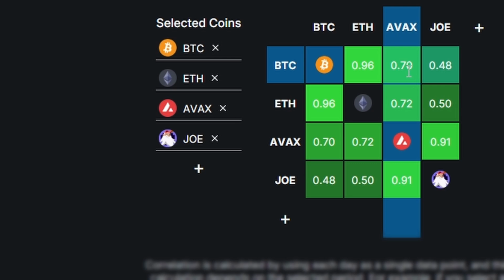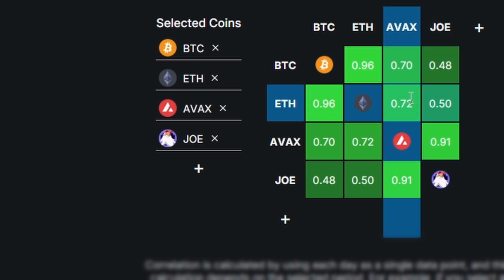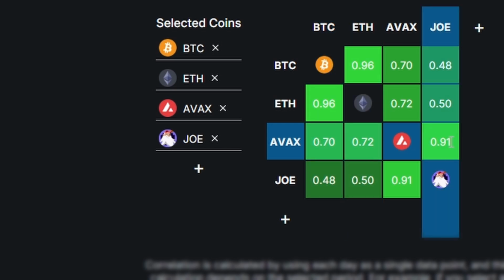You can see Bitcoin and Joe is 0.48, so it's not great at all. And if we look at AVAX down here, you can see again the 0.7, but if you move over to AVAX and Joe, you can see the 0.91. So this pretty much means that AVAX and Joe move in similar price moves. So they go up and they go down together.